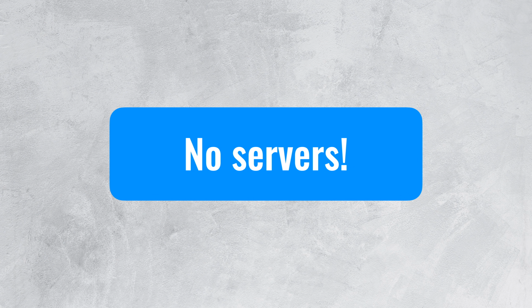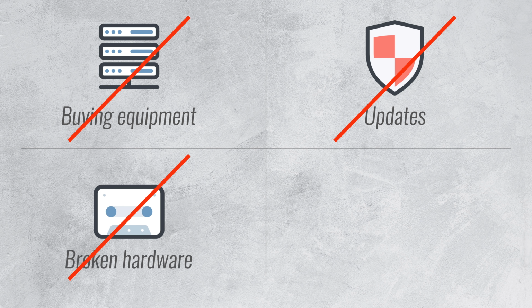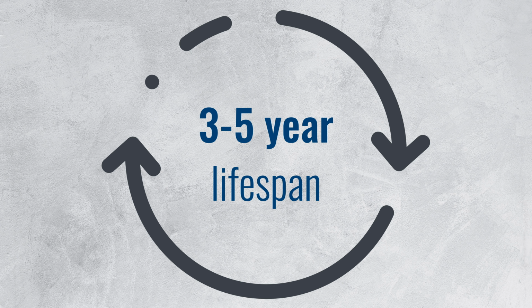You don't have to manage servers. That includes not having to buy equipment, not worrying about having the latest security patches installed, no hassle when hard drives die, and most importantly, no growing pains when your site or service sees a spike in traffic. You also don't have to worry about upgrading or replacing your equipment at the end of their lifespan, which for servers is every 3 to 5 years.